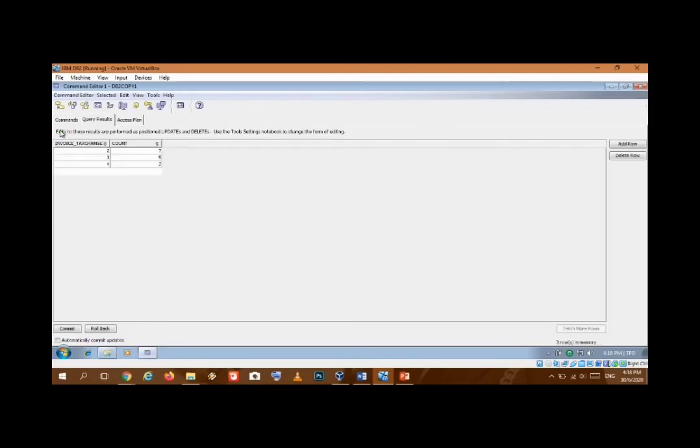And the output is invoice tax change 2 and the count is 7. Invoice tax change 3 and the count is 5. And 4 and the count is 2. So that's all for column function and grouping.